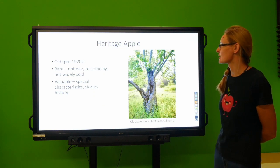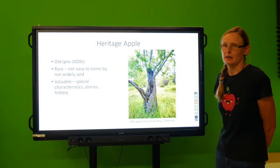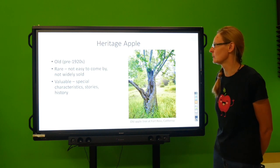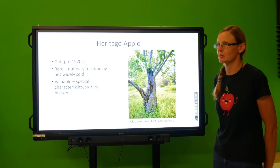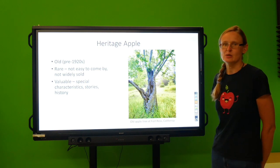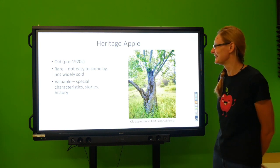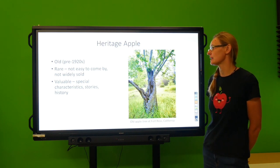Since I'm talking about heritage apples, how do we define a heritage apple? A heritage apple, or heirloom apple, is something that's basically old. When we talk old on apples, it's mainly pre-1920s, kind of pre-commercial era, pre-industrialization, when people still had mostly small orchards, farm orchards, and Red Delicious had not taken over the whole market. So that would be the old apple that came from before the 1920s, most likely.